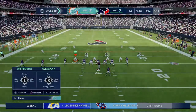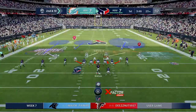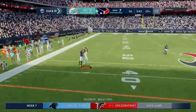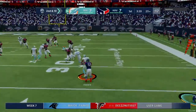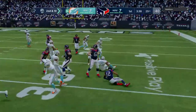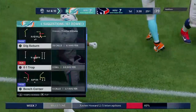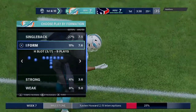An incomplete pass leads to 2nd and 10 from the 25. Throwing again is Watson. Going to Stills, but this is intercepted. Picked up by Xavier Howard. And he'll bring this one back to the 29. By the Dolphins. But when I looked down, he was kind of shaking his head right after he threw that pass. What did you see?